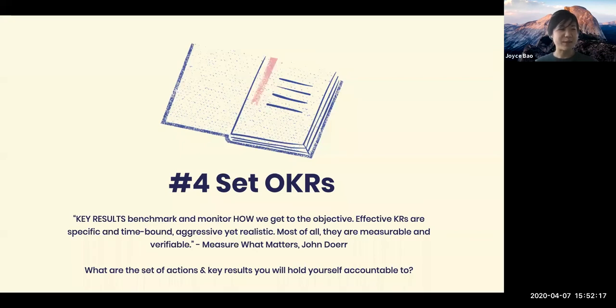And this leads to the next principle, which is to set OKRs, or objective key results. In the book Measure What Matters by John Doerr, he said key results benchmark and monitor how we get to the objective. Effective KRs are specific and time-bound, aggressive yet realistic. Most of all, they're measurable and verifiable.